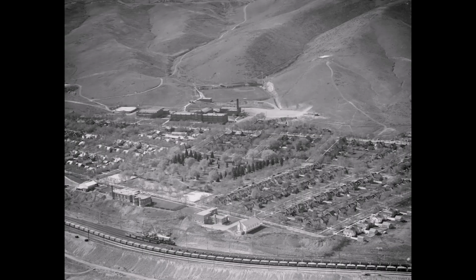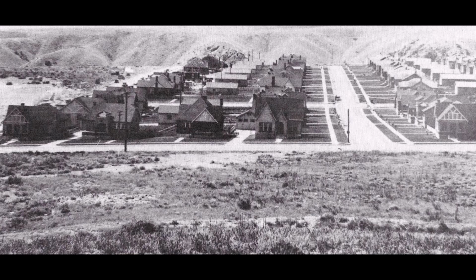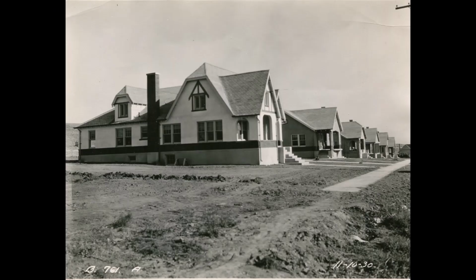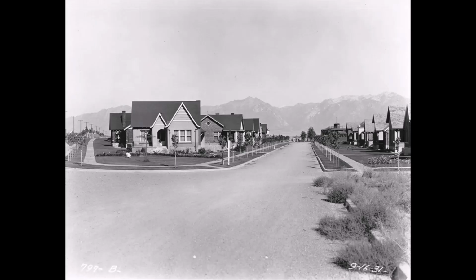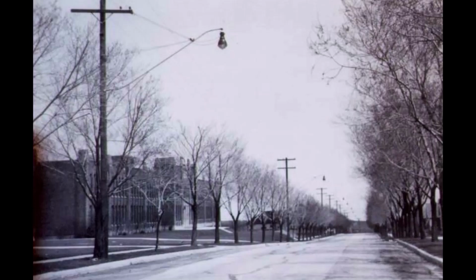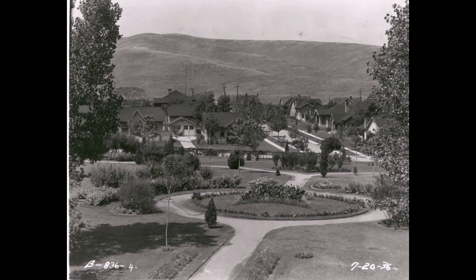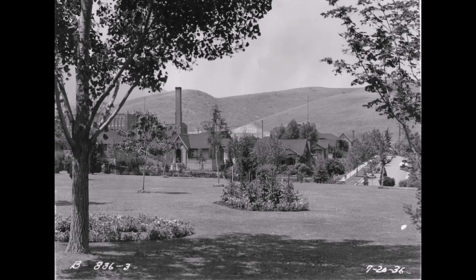Copperton was not the largest company-built mining community, but it had the distinction of the most substantial and well-furnished houses in the state. So take a visit to Copperton, drive up and down the streets, have lunch at the park. It will convey a distinct sense of time and place. That's Copperton.